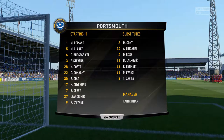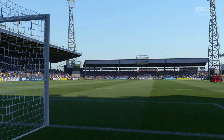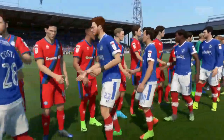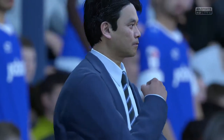And here is the Portsmouth lineup for this game. And it's interesting, they've got three at the back and three up front. It's quite an unusual formation, isn't it? You don't often see it. It's going to be interesting to see how it pans out here. But I think the manager has got an option to switch, maybe go back to four at the back if he wants to. You know they don't give you the money from the FA Cup, do you? The tournament, you know? Yeah.